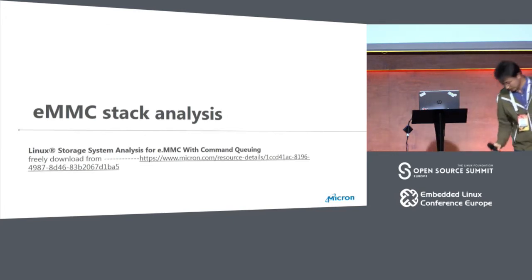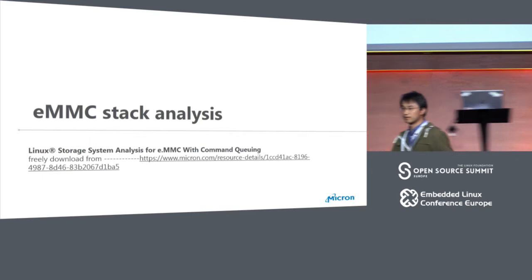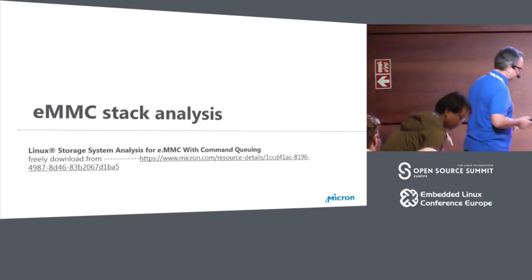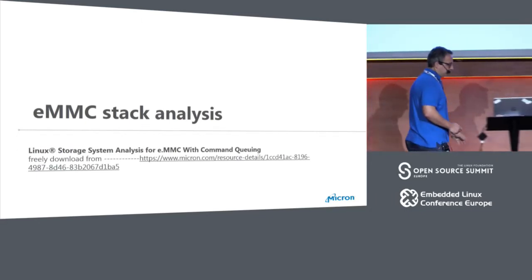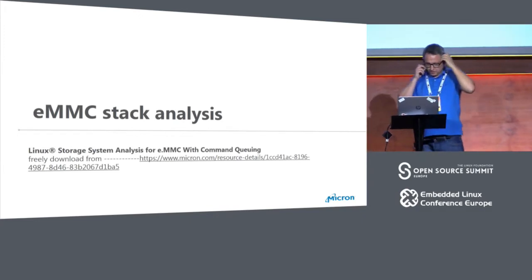Okay. Am I on? Yeah, okay. So basically, just to recap, we've broken the storage stack down into 4 sections, and we actually traced the execution time in all those four sections.